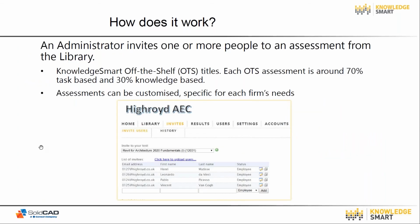So there's an administrator for the system, at least one. There can be many throughout the firm. It's the administrator's job to invite one or more people to take one of the assessments from the library. So the KnowledgeSmart off-the-shelf content, the OTS titles, each one is about 70% task-based, 30% knowledge-based. And the assessments can also be customized specific for each firm's needs.